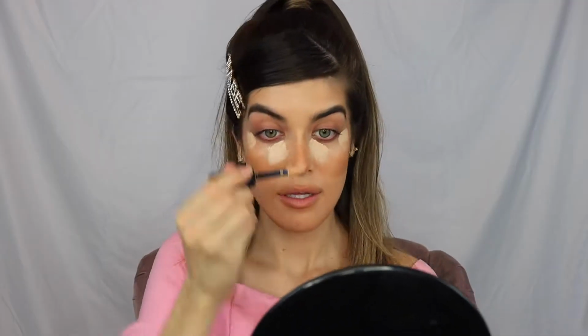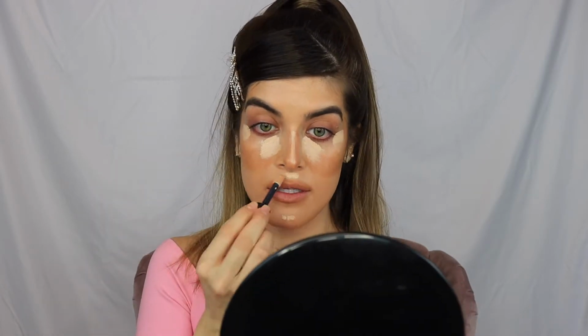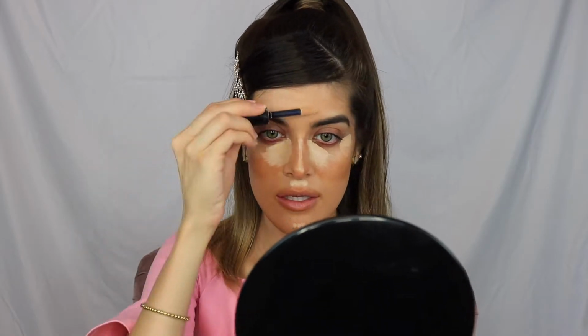For concealer, I'm going to take the Derma Blend Cover Care Full Coverage Concealer in the shade 15N. It's one of my favorites, and it's definitely full coverage. And guys, for Valentine's Day, we want to be looking cute. We want to make sure that the area under our eyes is nice and snatched and illuminated. So I definitely recommend this one.